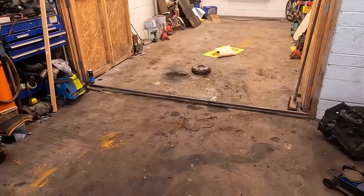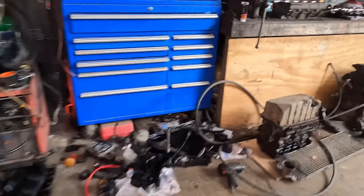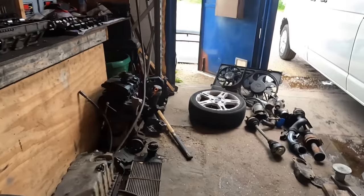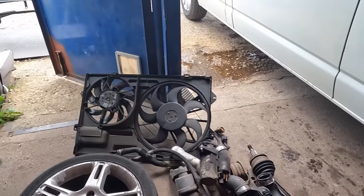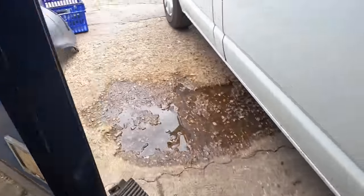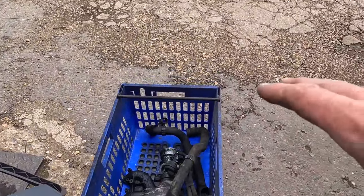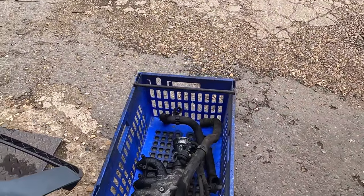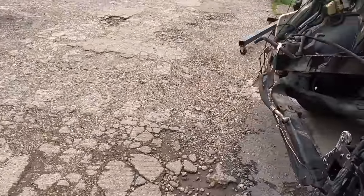I had a bit of a spruce up. Put all the tools away, moved a few bits, shimmied a few bits around. We got the van out and I've got a collection of parts ready to be pressure washed. Drive shaft, boot hoses, radiator fans, anything that was covered in oil and is not very nice, I am going to give it a blast. And any small pieces, I put them in a basket and then blast them. So then you're not blasting them all around the car park. Yeah, that's the idea. We got this outside.